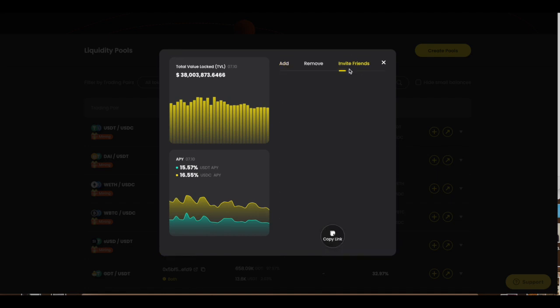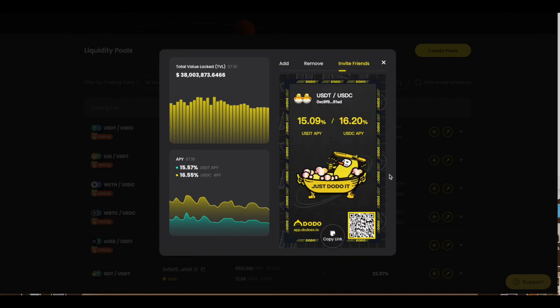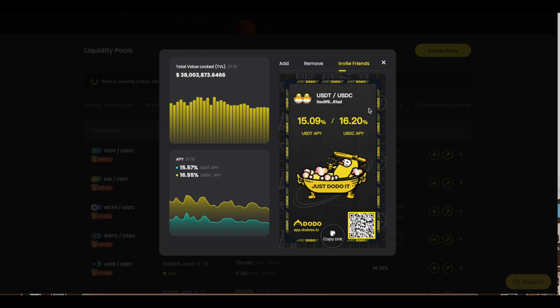And what's really cool is Dodo, they are about giving. So when you provide liquidity, you can also invite friends to do it, and you will earn a portion of theirs, and they can invite their friends, and they earn a portion of theirs, etc.